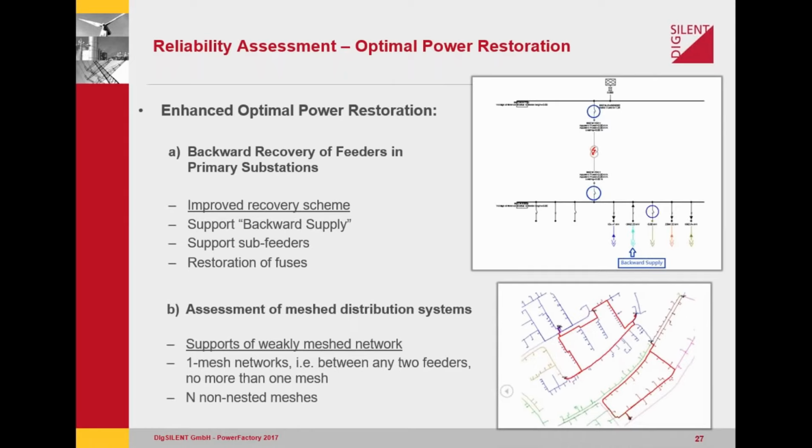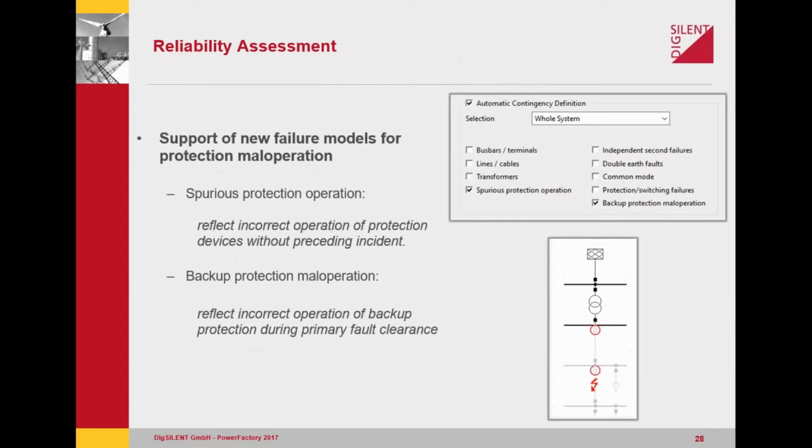The next point refers to the distribution mode of reliability analysis, which implements the optimal power restoration strategies. Previously, this mode was only suitable for radial networks, but in version 2017, it is also possible to use this mode with weakly meshed distribution networks, with a restoration that considers thermal as well as voltage limits. This option is available for configurations where the network is meshed within the feeder, as well as the case where two feeders are defined from one supply point.